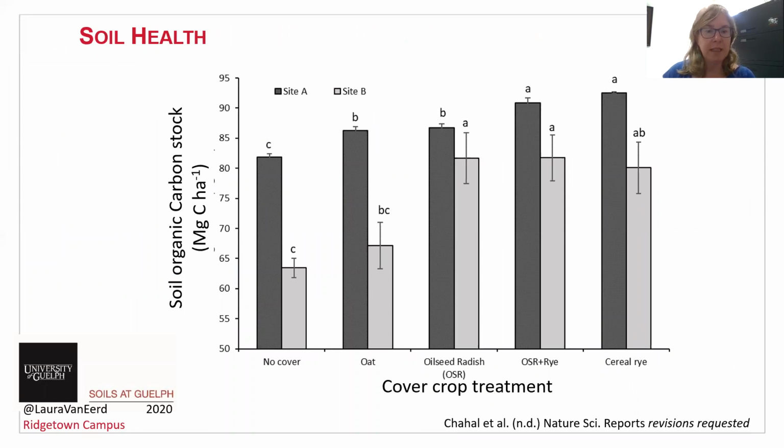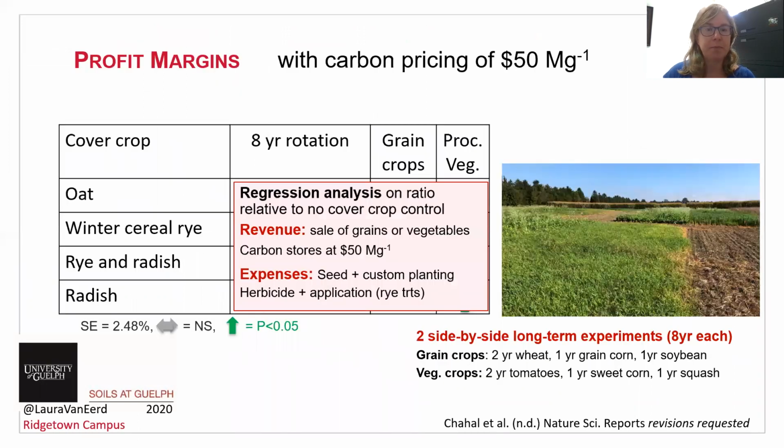At both sites, there was greater soil carbon with the cover crops than without, by 5 to 12%. Soil organic carbon tended to be lower with oats and greater with treatments containing cereal rye, which was consistent with the length of the growing season and above ground biomass accumulation.